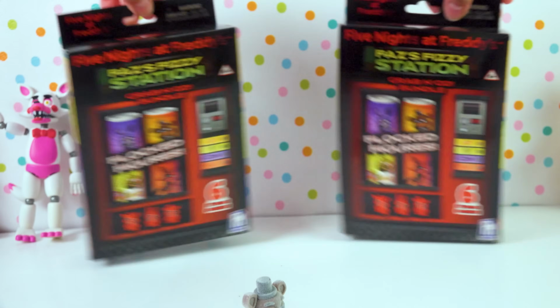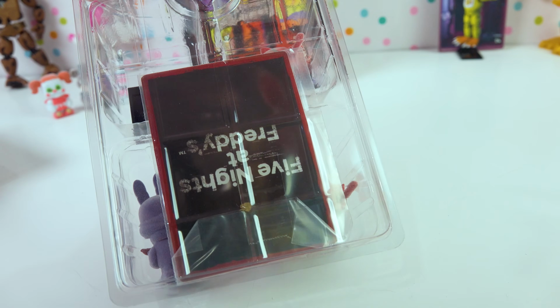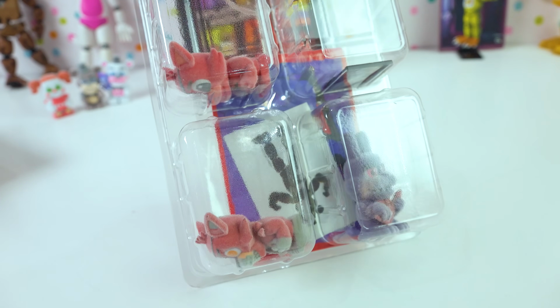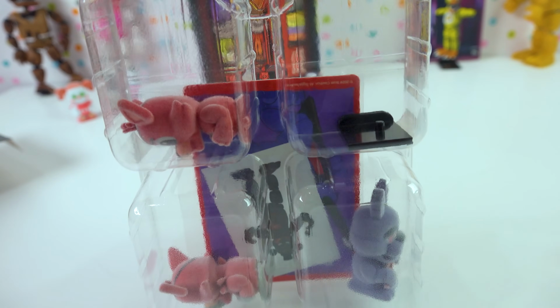All right, 2 more vending machine blind bags. You are next. Next up, it looks like we have, what? We got double Foxy. Okay, it's okay though, but they both are different. They are not the same Foxy. That's good. I'm glad you can't get doubles in that way, but you can get the same character.